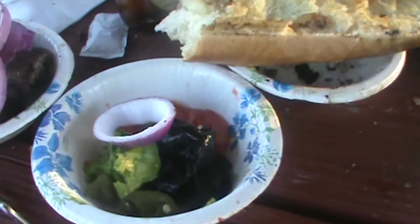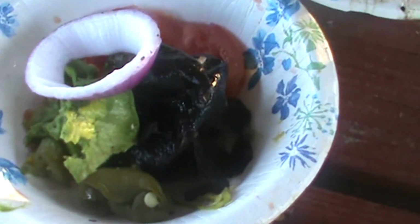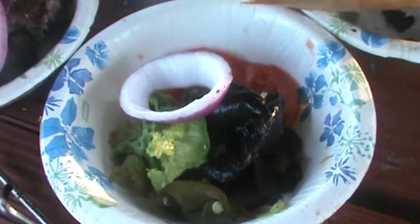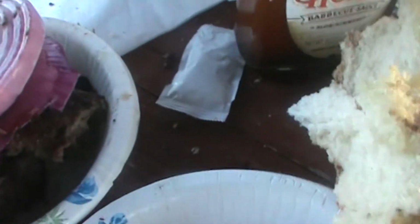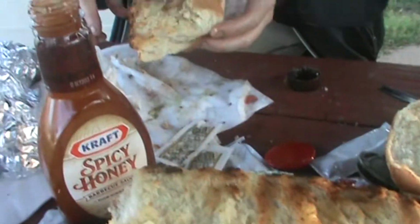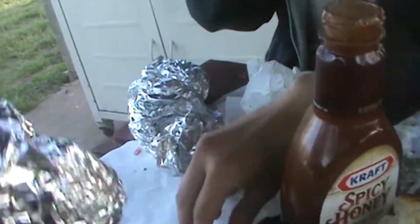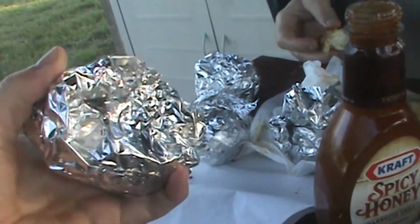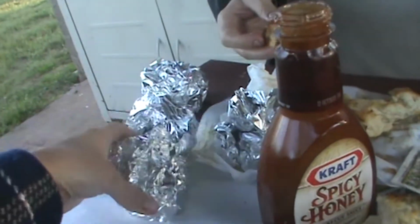So full. We have onions. We have, these are poblanos, tomatoes, avocado, and then all of our meat under here that we didn't eat because we're just stuffed. And then we have this yummy grilled bread. Dad's force feeding, I can tell. No, but it's really good. In these tinfoil balls, we have cookie dough that we're going to put on the grill and have warm mushy cookies for dessert.